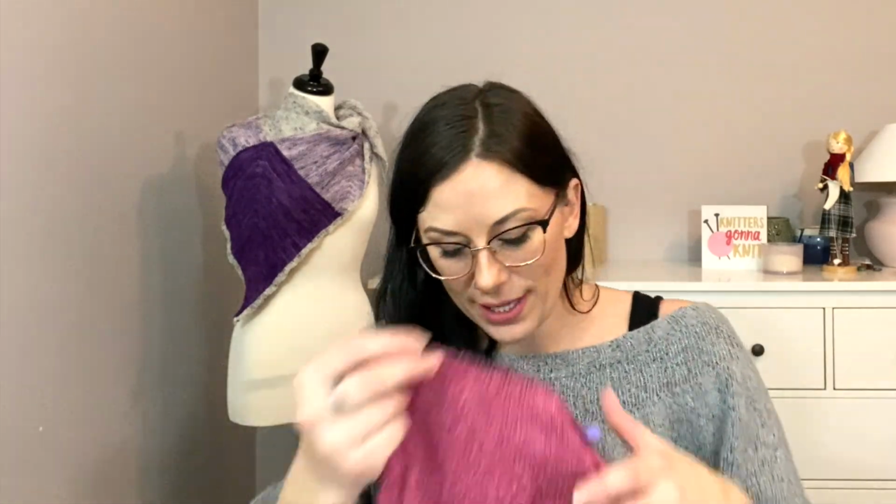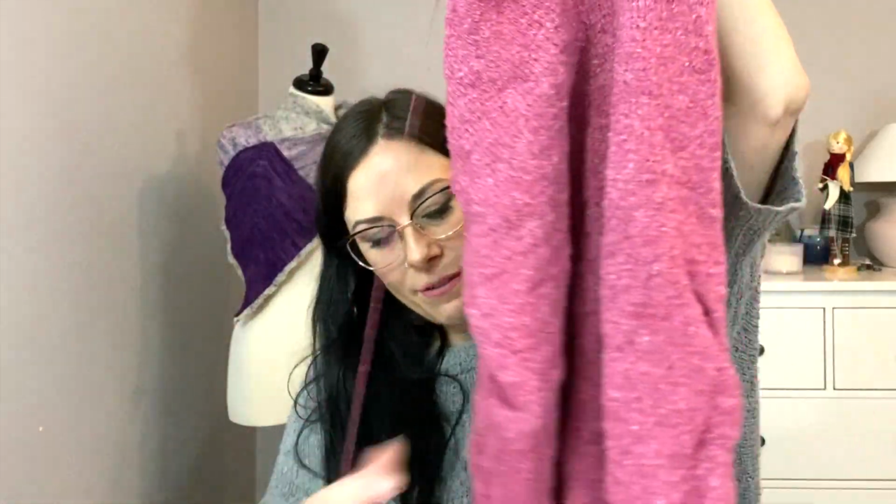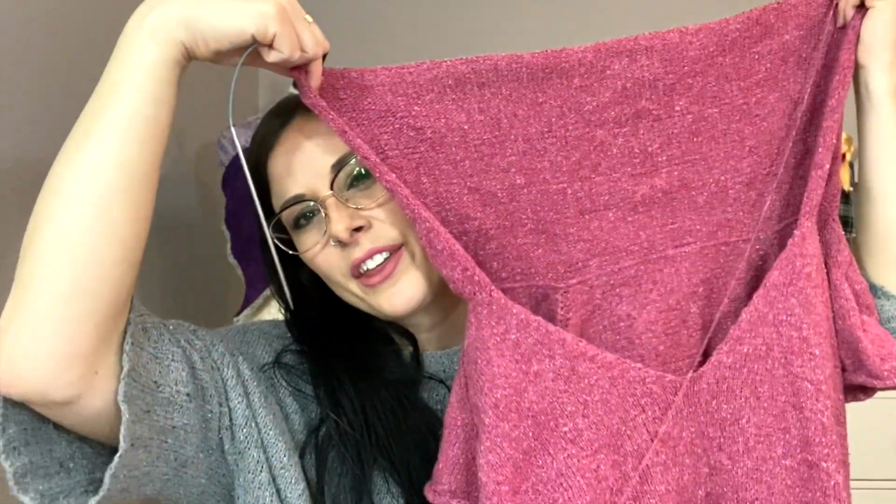How far I've gotten: last time I saw you, I had finished the bottom and I had picked up for the hood and I'm still working on the hood. I have another 40 rows, I think, to knit the hood. The hood is a very large section and it's a lot of knitting because of how a hood fits, right?